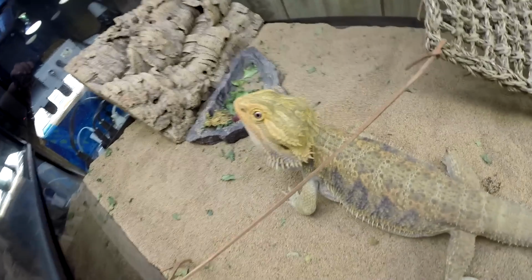Jack is about 1.5 years old, and he's pretty big. You see Jack? He's a pretty big guy. Miss Bighead is about 2 years old. She's a little bit older. She's a little girl.